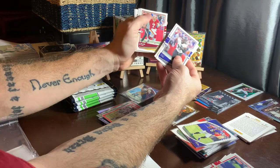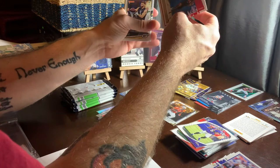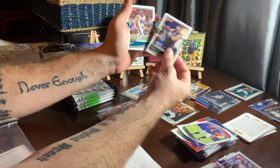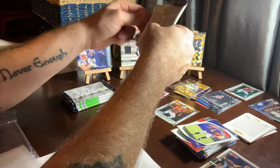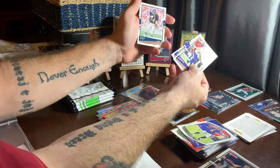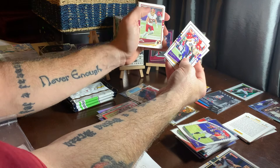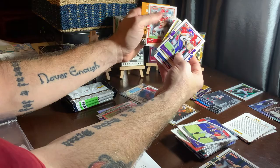Then we get an Isaiah Simmons, Cardinals rated rookie, Canvas. Josiah Deguara, Packers. Jason Kelce, Eagles. And Rob Gronkowski, Buccaneers. Harrison Smith, Vikings. Evan Engram, Giants. Walter Payton, Bears. David Montgomery, Bears. Cole Holcomb, Redskins. Rated rookie, Jalen Reagor for the Eagles. James Conner, Steelers. And Damien Williams, Chiefs. Three packs left, and then the magnet.